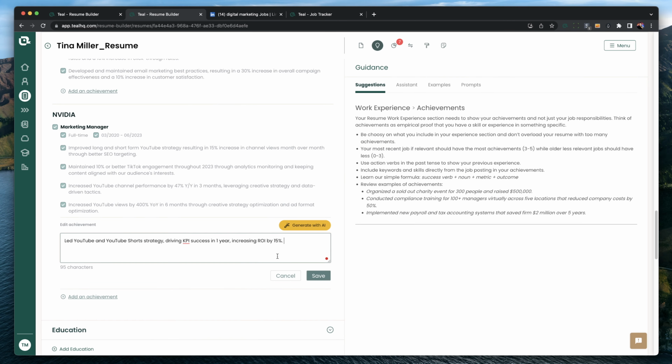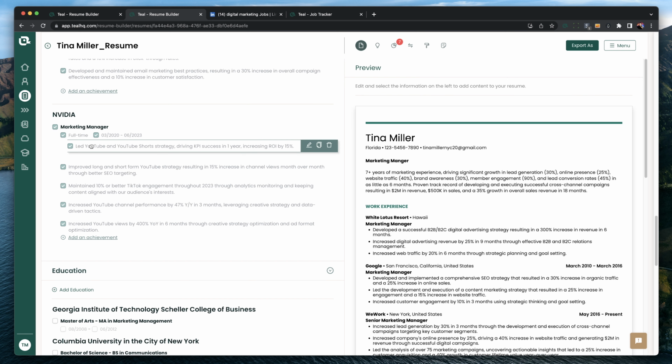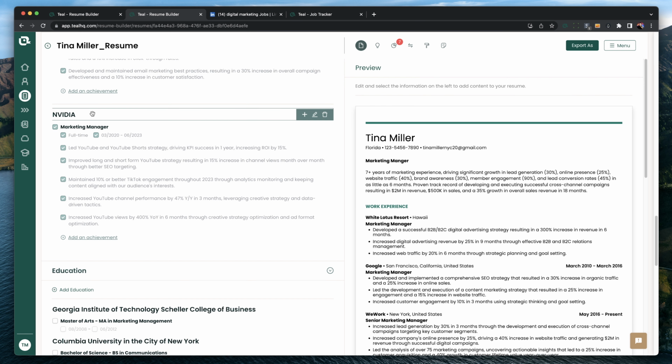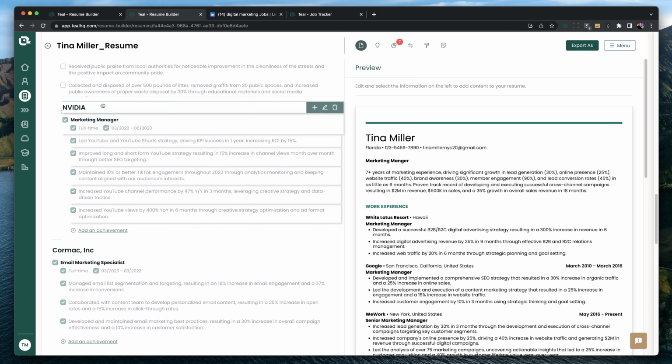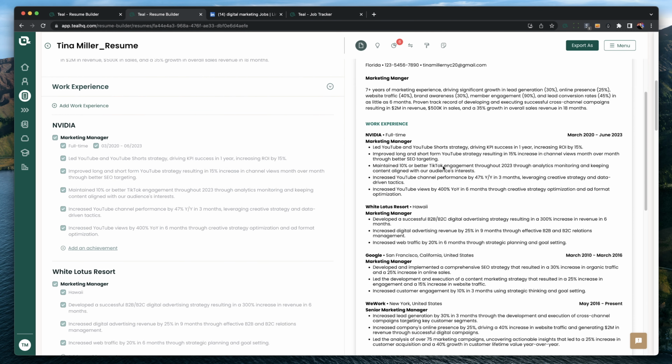Once you've got your achievement in a good spot, make sure to save, then do a quick pass for formatting. Make sure the most relevant achievements are at the top of this role. Then if this is your most recent role, you want it to be read first, so make sure this role shows up at the top of your work experience. That's pretty much it for resume achievements, but let's do a quick recap before we wrap up here.